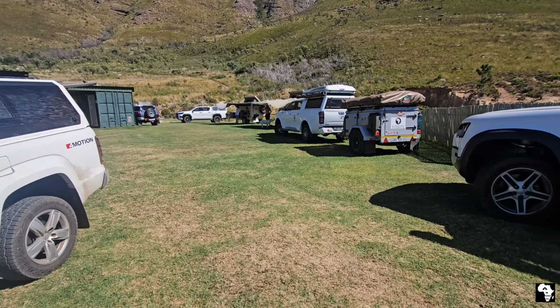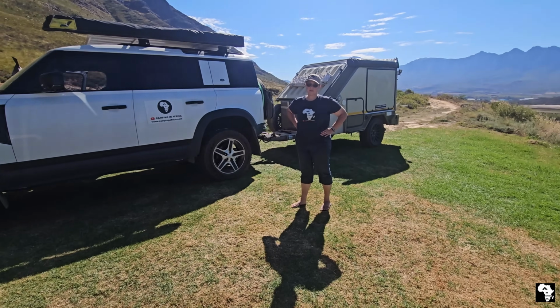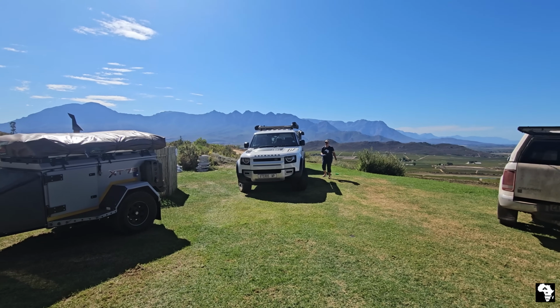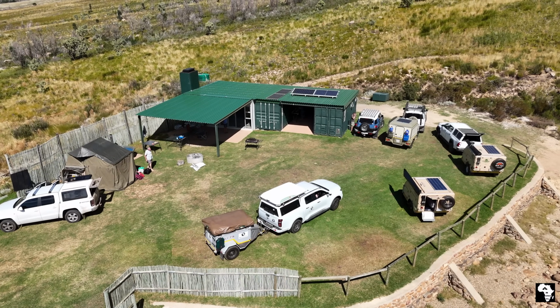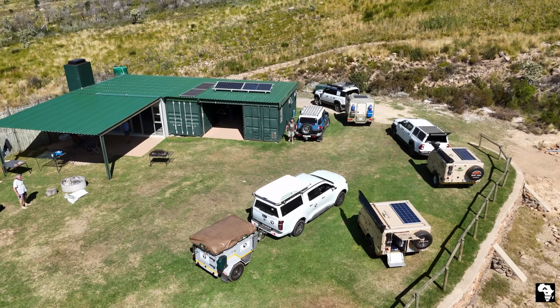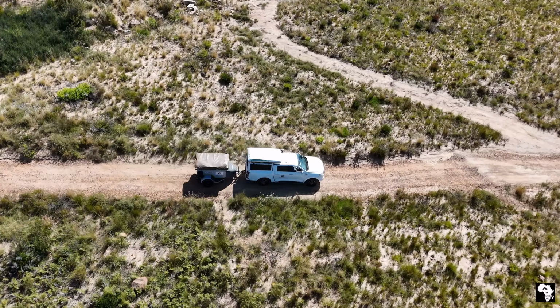The next morning everyone got up at their own pace and started to break down camp and slowly make our way back home. This truly was a great campsite to stay at. The facilities were absolutely in impeccable condition and well maintained, and the private nature of the campsite is something we really enjoyed.